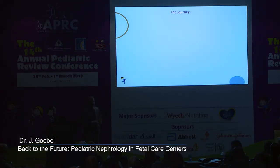So Max and his family embarked on a journey because that was offered to them, and they chose to go that route. There are other options, but here's Max's journey. A few days after this MRI, the bladder was prenatally decompressed. Again, why? Because there was urine. It just wasn't coming out. And you need urine to make amniotic fluid at this point, and you need amniotic fluid for lung development.